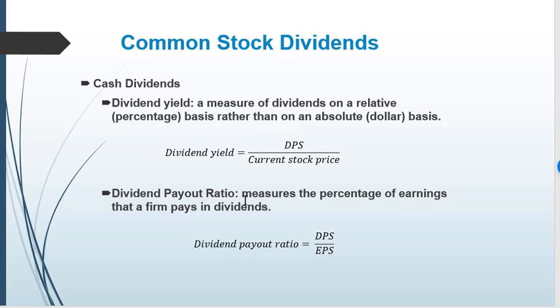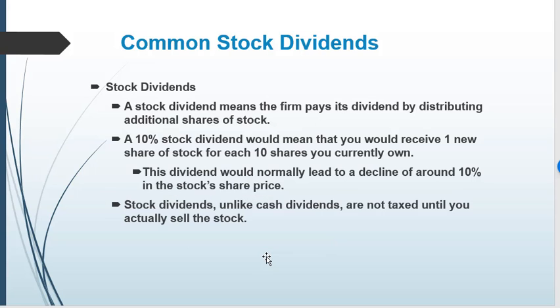The dividend payout ratio measures the percentage of earnings that a firm pays out in dividends. So you take the earnings, which is all the money that could be paid out, and divide the dividends per share by it. That gives you the percentage that was paid out, the dividend payout ratio. Now, 1 minus this, of course, would be the amount that was kept. So earnings per share is the 100% mark. Some of it was paid out as dividends and some of it was kept. This is the proportion paid out as dividends.